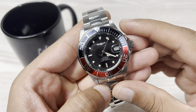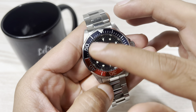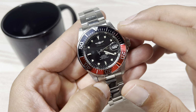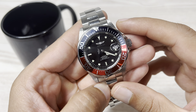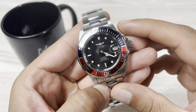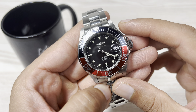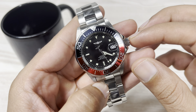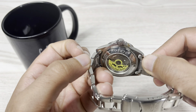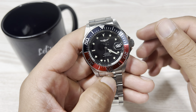Now looking at the dial, you get a matte black dial with applied markers all around. Minute track on the outer ring, Invicta logo and Invicta applied underneath 12 o'clock. Then you do get some information above 6 o'clock as well. Confirms the automatic movement in this watch. The water resistance is 200 meters with a screw down crown and a screw down case back. And we do get some lume on this watch as well.